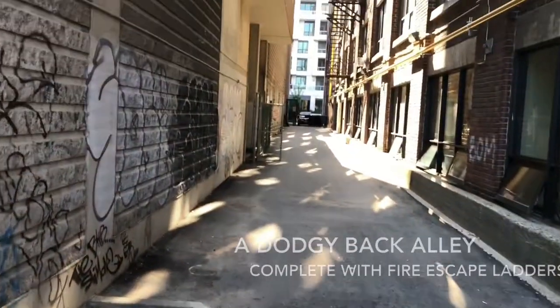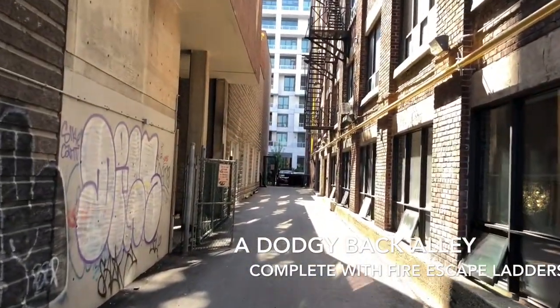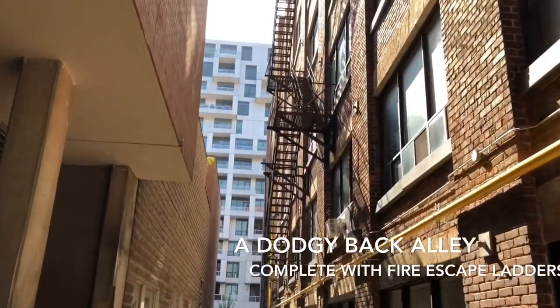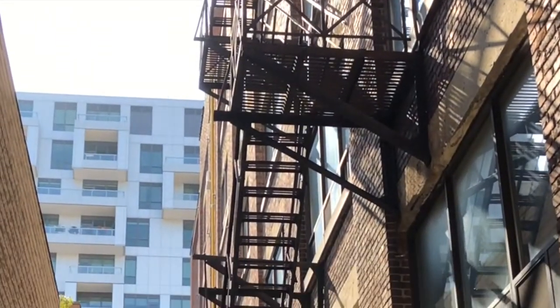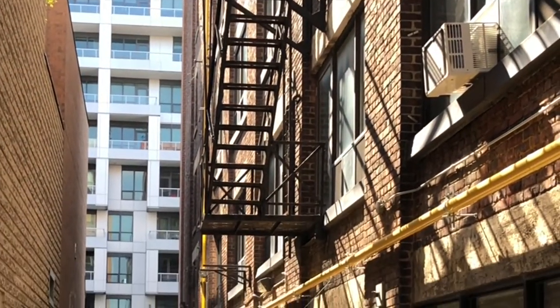Centre into yet another dark, dodgy back alley of Toronto, where you get to see all these interesting Hollywood style back ladders, I don't know what you call them. These stairs on which you've seen many baddies escape law enforcement officers.